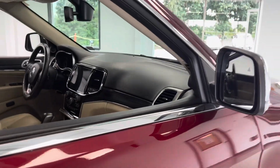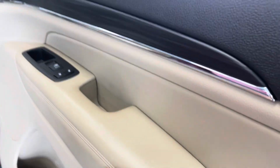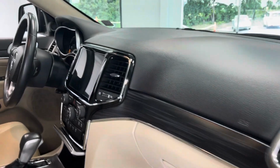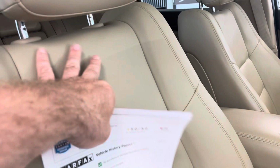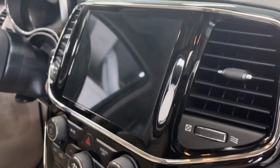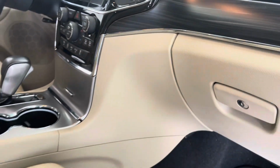Let's look at this beautiful interior on this limited trim. Okay, you have a couple things going on here. On the door card specifically, you have tan leather. You do have dark ash faux wood, chrome accents, brushed aluminum, and as you can see, that's going to continue throughout the entire interior of the vehicle. Nice tan leather seats, super comfortable. Okay, you have your upgraded 21 model infotainment center with a high gloss black here, and we'll take a look at all those features here in just a second.